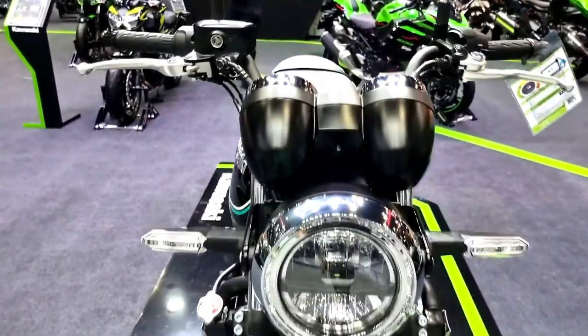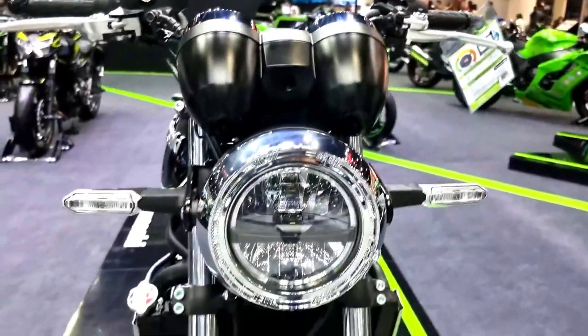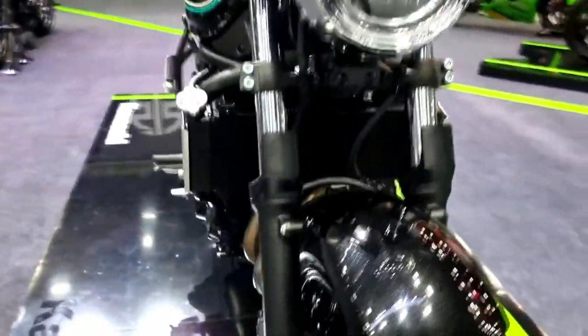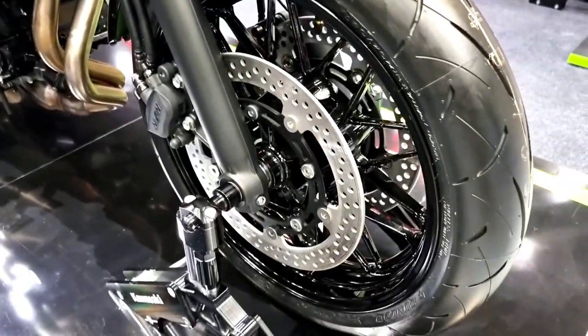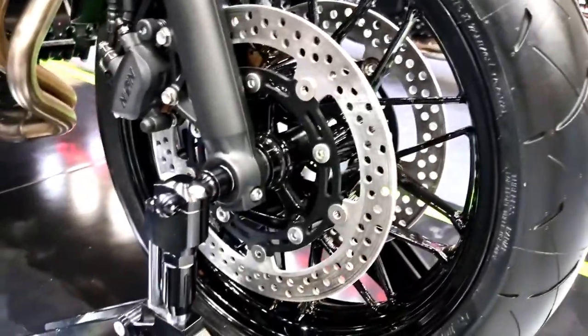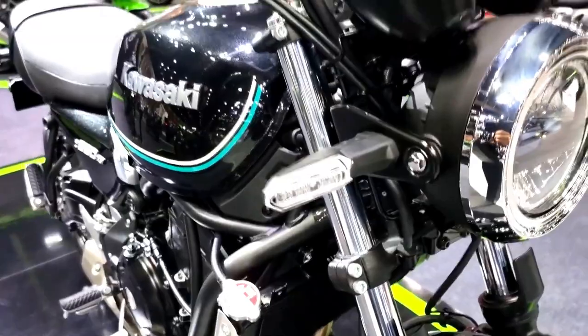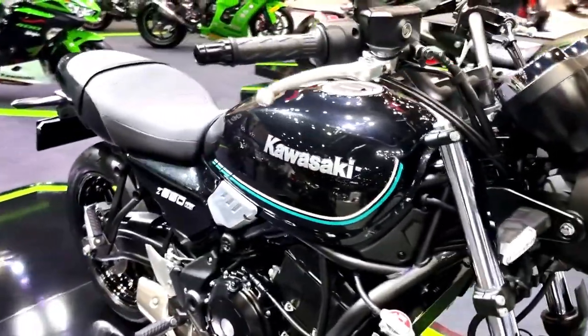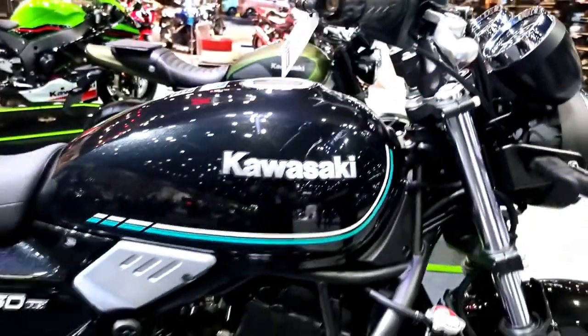The Kawasaki Z650RS uses the same engine base, but the power output is slightly different from the Z650. Maximum torque is slightly lower and is achieved at higher engine revs. But interestingly, the power output is exactly the same, which is 68 HP. Kawasaki also offers one power down kit which only delivers 35 kilowatts output according to the A2 license regulations in Europe.